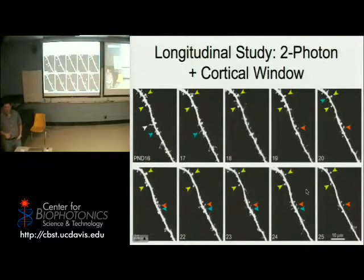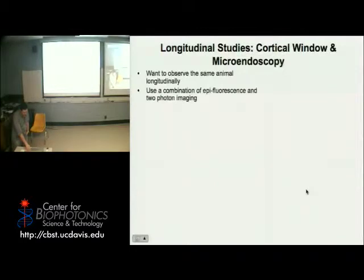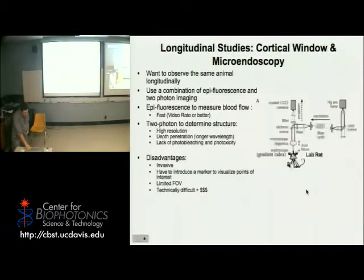So the idea now is, with two photon microscopy, you have this increased resolution, you have this increased depth penetration, and you have a model where you can keep the animal alive and ask the question, what happens to these synapses over time? So again, if I see a cell, what happens to that cell over a period of time? Most of what we're interested in is actually hippocampal in my lab. One of the reasons that CBST wanted me to come was to bring a technology over from Stanford called microendoscopy, which is basically the same thing as that cortical window except in deep tissue.